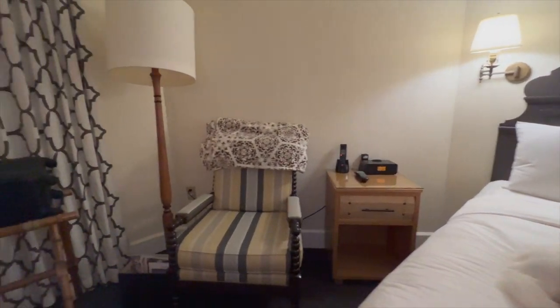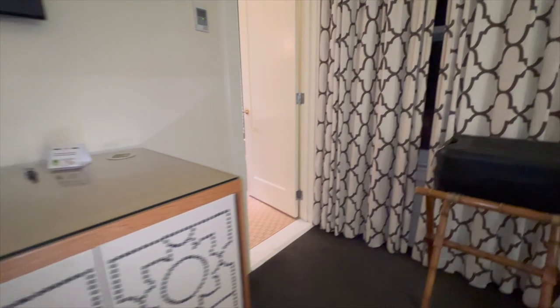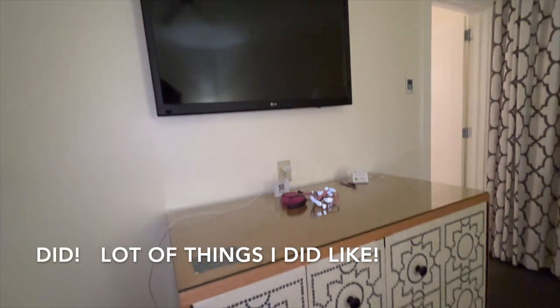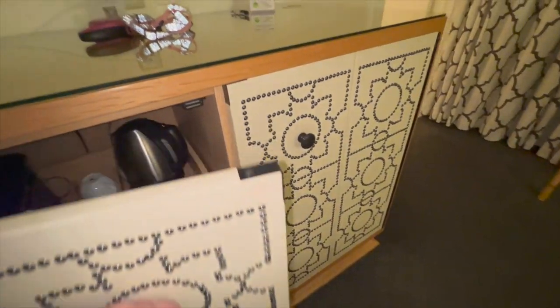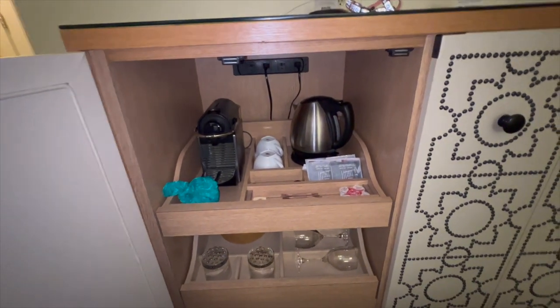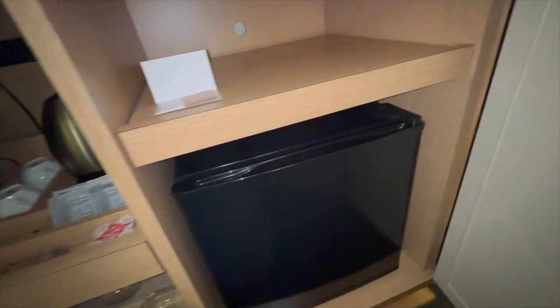Now for $169 a night, they did give you the smallest room. I think this room is 260 square feet, but there were a lot of things I did like about it. First of all, there were two luggage racks. In this piece of furniture, you open it up and on the left, there's everything you need for tea or coffee. And on the right, there's some free water and a refrigerator.